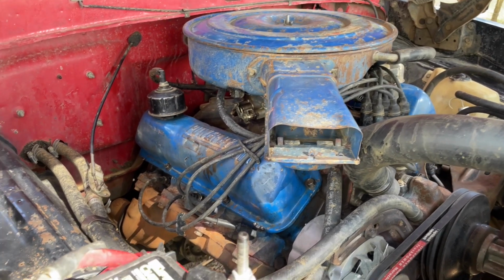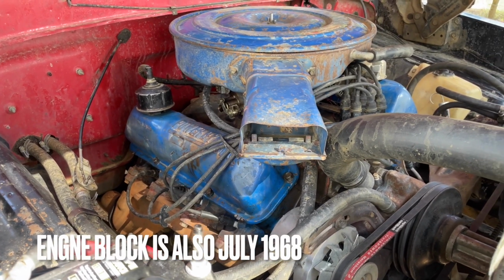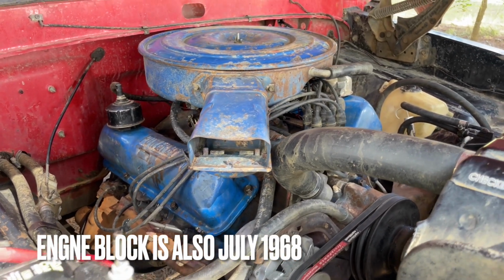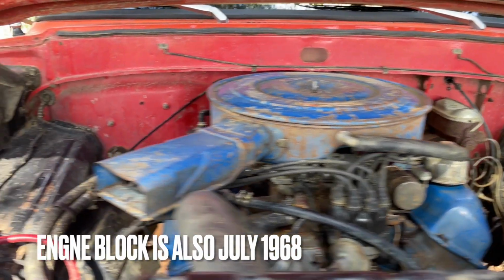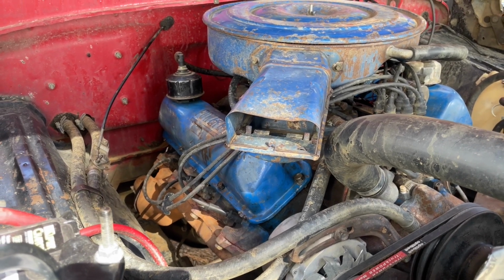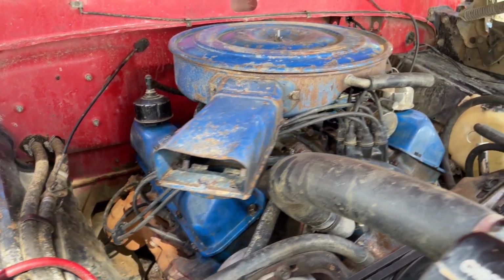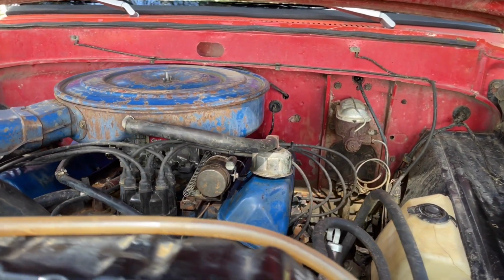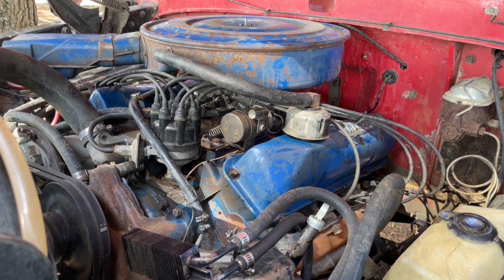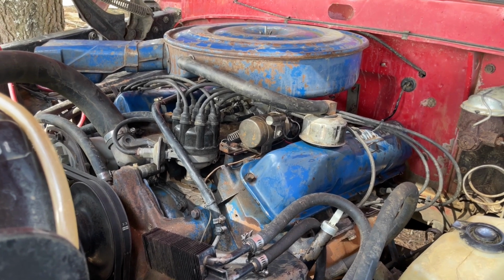So the exhaust manifolds, I've taken the rocker covers off, the heads, again around July 68 on both heads. Although one exhaust manifold, which I think is the passenger side, is maybe August of 68, so it is a little bit later. Whether it's a replacement or whether the build date of the truck isn't accurate to what's on the VIN, I'm pretty confident that this is actually a matching numbers truck.